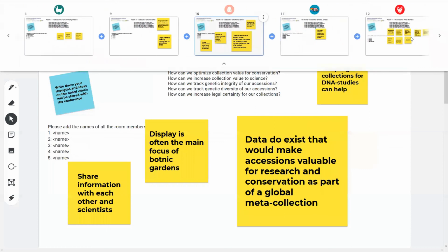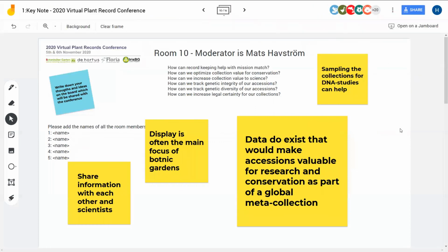We just started by saying that often the display is the main focus of many botanic gardens and arboreta, we think. So it is a challenge to backtrack what we have, but in many cases data do exist. And if we just connect with each other, the accessions, even if they're not valuable for research and conservation in their own right, would be in a global context. We are a meta collection, and tools like IRIS can definitely help in creating that community of meta collections.